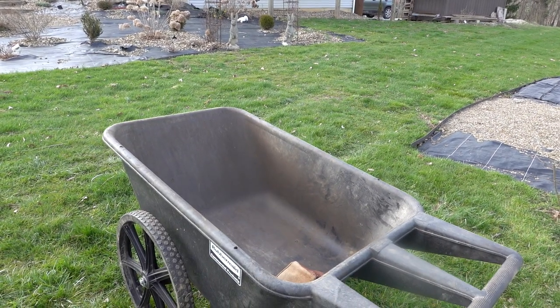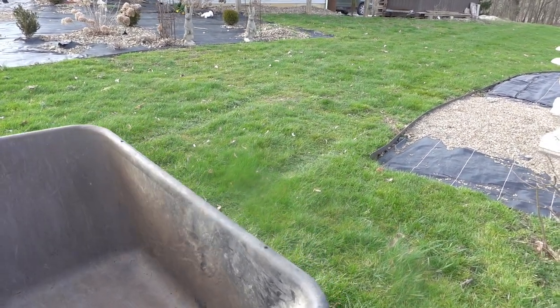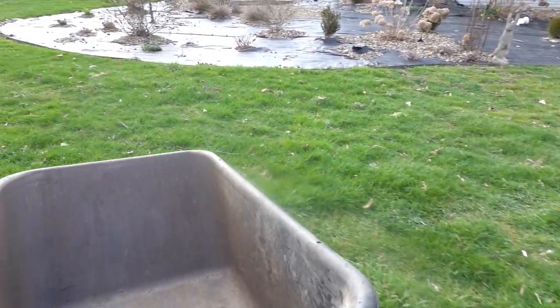At least we'll start there. I don't think I'll be doing any raking or anything, so let's go back up to the courtyard. I think I mentioned it.